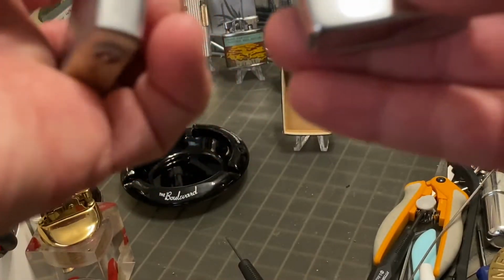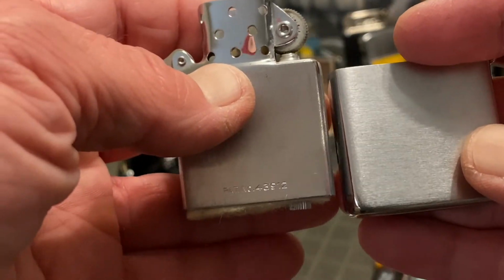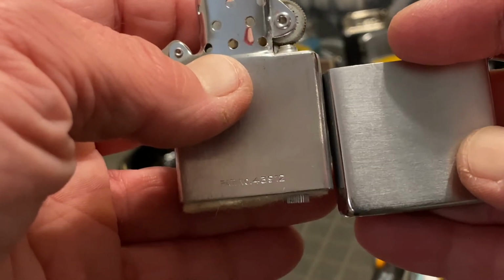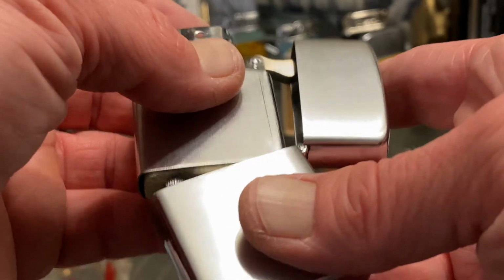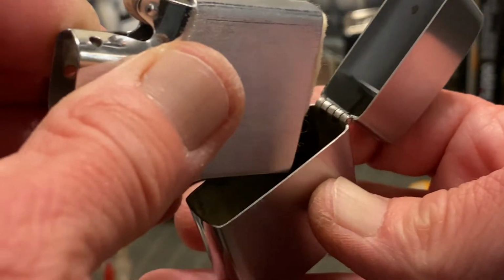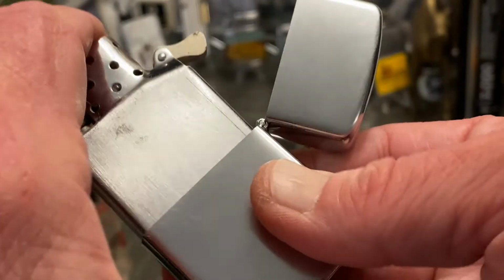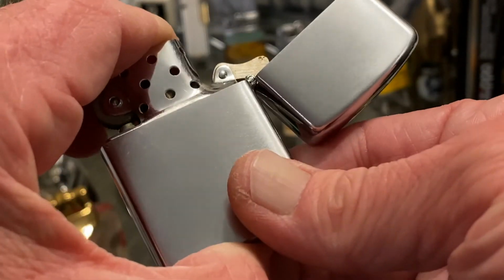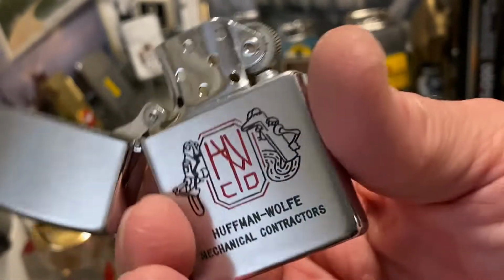Make sure you get that flint spring screw tightened all the way down so that you don't end up with either a dent in the bottom of your case or scraping the lid of your lighter as you're opening and closing it, because there's only so much space there for that insert to go. This is a very nice lighter though. I'm very happy with it. Like I said, it's in very good condition overall.